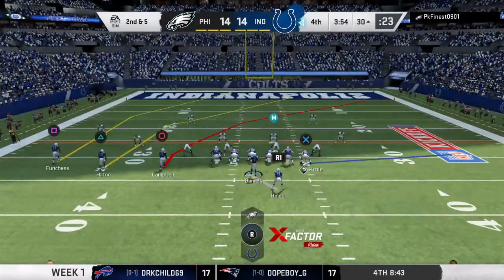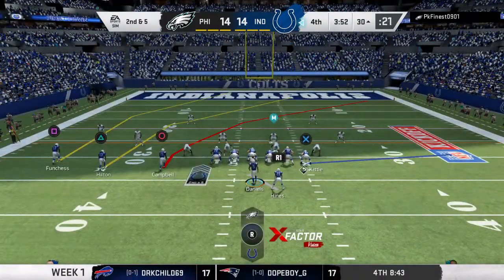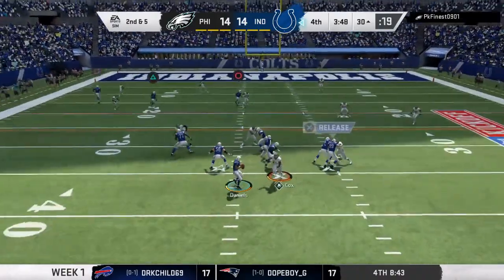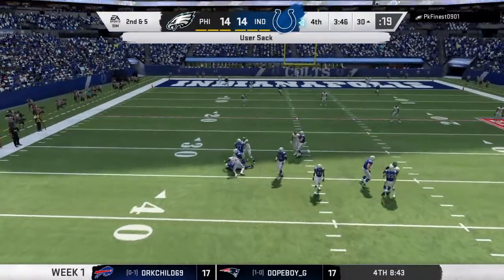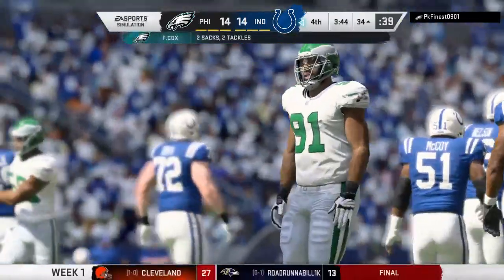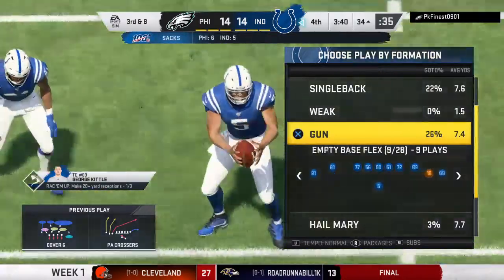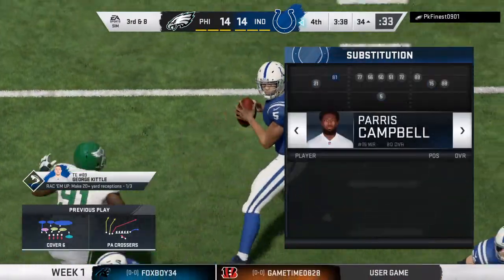Under 4 to go now as the clock runs and they come up on 2nd down. Off the play fake, Daniels. And he's going to go down here, a sack. They push him back to the 34. Fletcher Cox able to get in there for his 2nd sack of the afternoon.